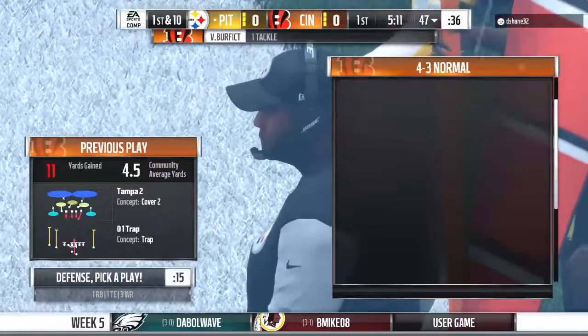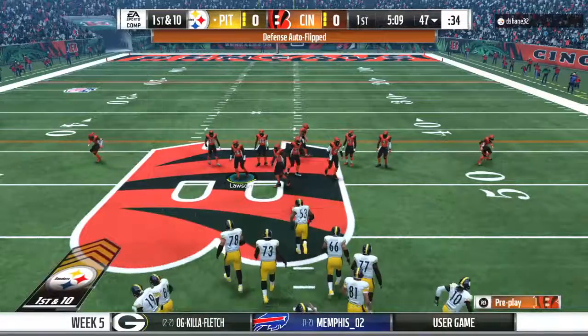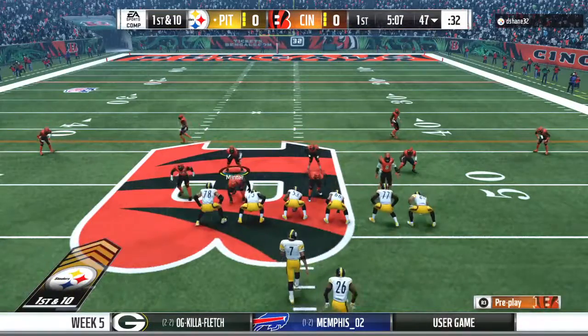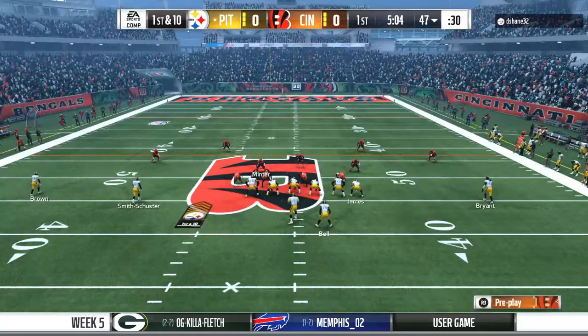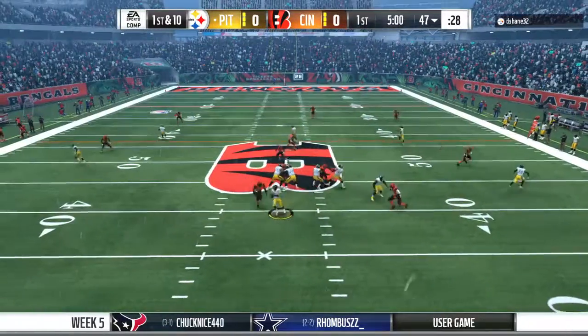A Steeler first down on the pickup of 11 yards. Tremendous blocking by the interior of the offensive line. They didn't just gash him there. They blasted a gaping hole for him to gallop through. I think if he comes back to the huddle, he better be giving them a whole lot of credit and thanking them for that much space to rumble.